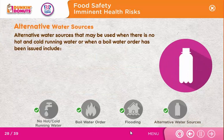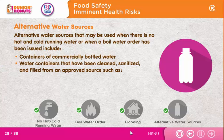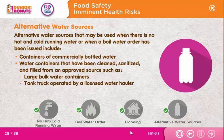Alternative water sources that may be used when there is no hot and cold running water or when a boil water order has been issued include containers of commercially bottled water, water containers that have been cleaned, sanitized, and filled from an approved source such as large bulk water containers, a tank truck operated by a licensed water hauler, an on-premises water storage tank.